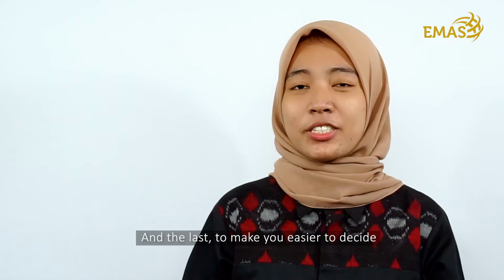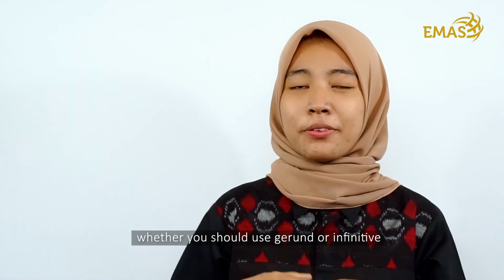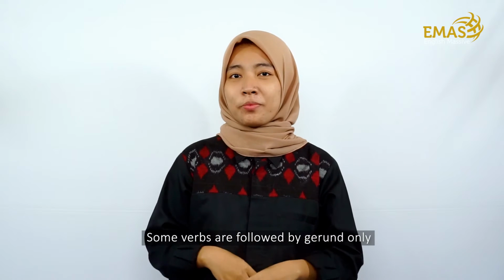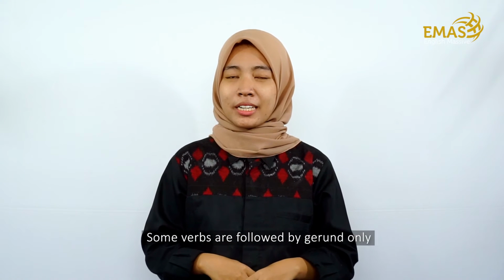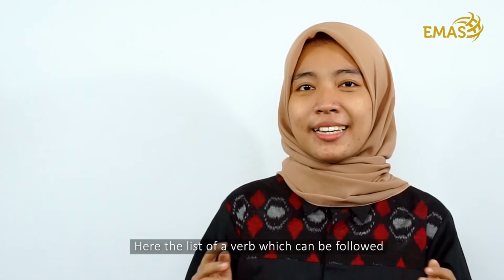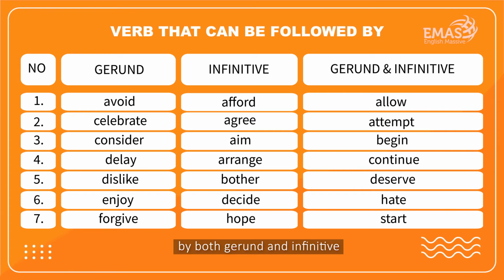And the last, to make it easier for you to decide whether you should use gerund or infinitive, you can see the main verb of a sentence. Some verbs are followed by gerund only, and some verbs are followed by infinitive only. Here is the list of verbs which can be followed by both gerund and infinitive.